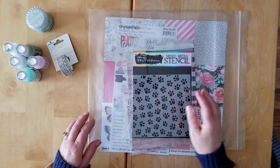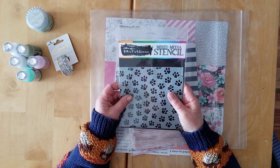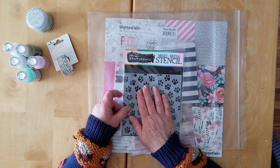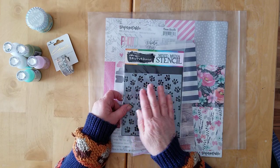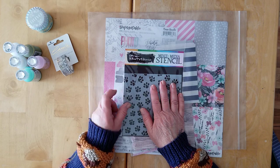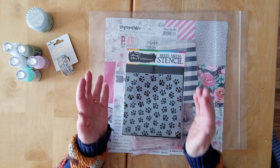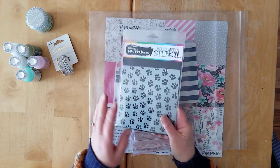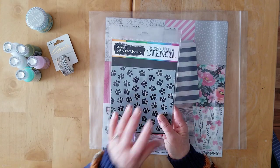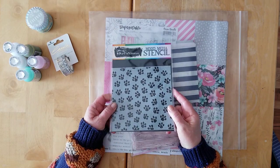Now, this might be a little bit of a cheat because, as many of you know, my Chopin was quite ill the end of January into early February. I was doing a layout at some point and I messaged Christina and said, I do not have a paw stencil. I need a paw stencil. I'm going to break my freeze for a paw stencil. So here's my paw stencil.